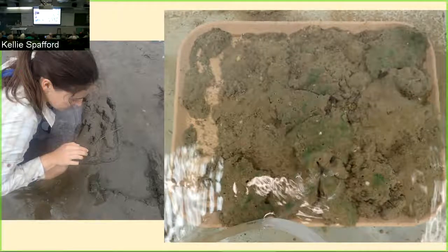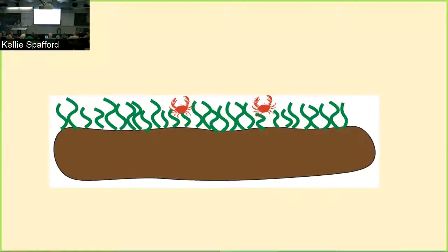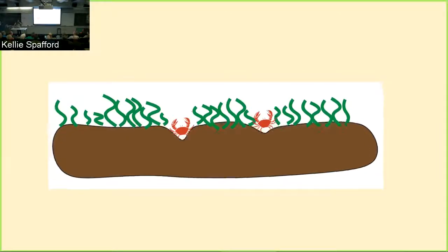That's how you know they're alive. So they are growing in the substrate. We add the metazoans, the animals, into the substrate. They are burrowing over time, and they may affect the topography of the microbial mat.